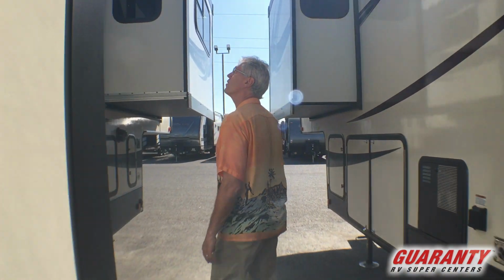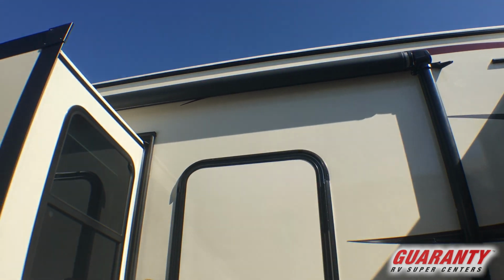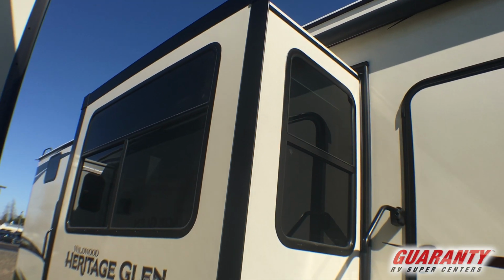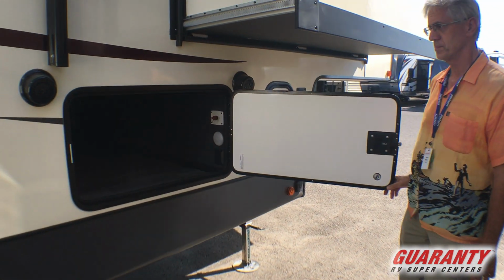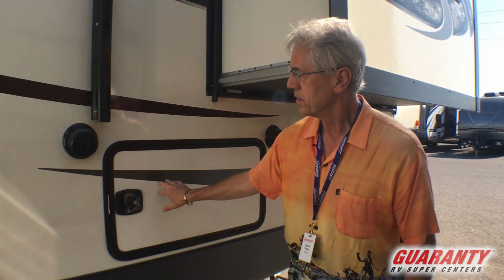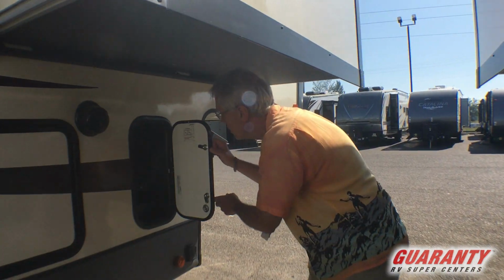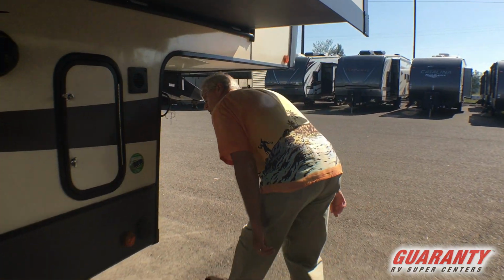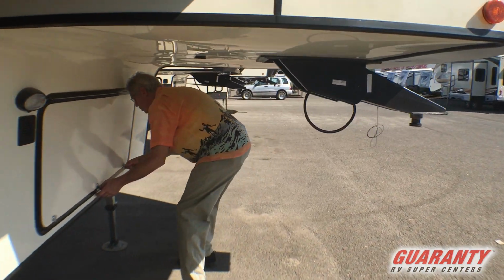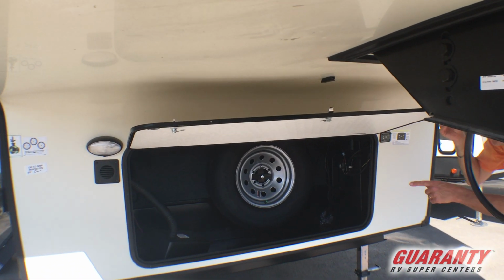Very attractive unit. So here's your front door. Here's your power awning. You've got 2 slides on this side. Here's your pass-through storage. Marine grade speakers. You've got your battery would go in there. Front storage, as well as your spare and another battery.